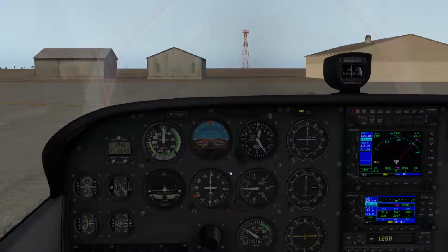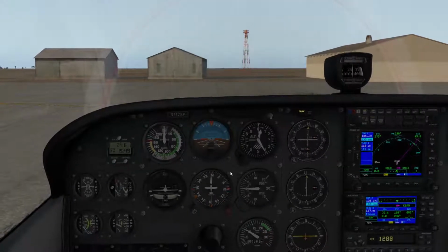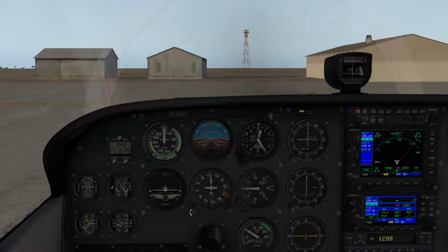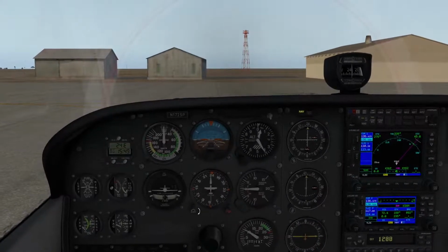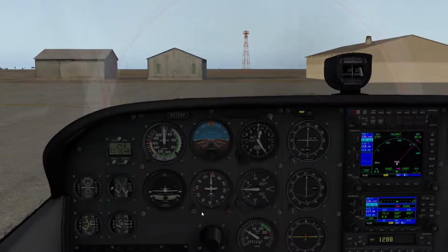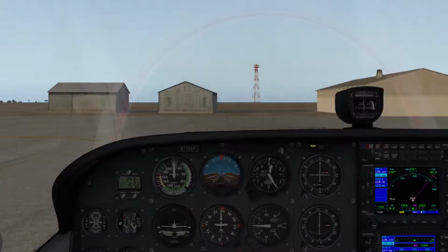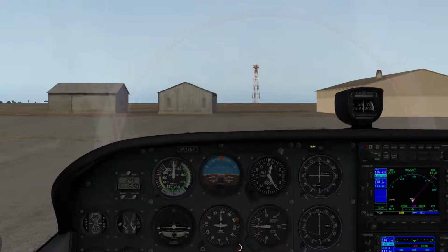Alright, and the very first thing we're going to do this morning, before I even step outside the airplane to check the rudders, the yaw, the ailerons, and the flaps, is magnetic north. Let's see. Roughly right there. Okay. Get the heading bug set up for the actual landing.